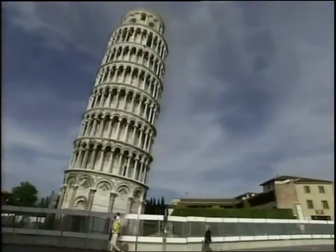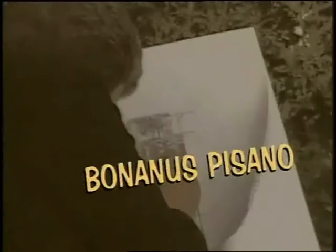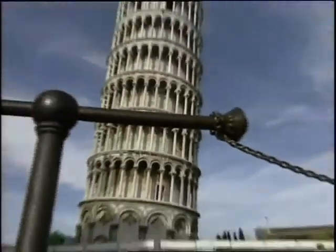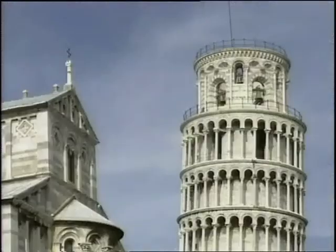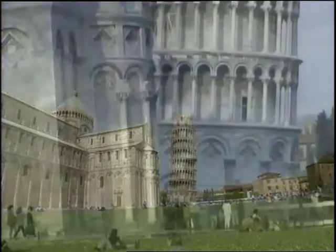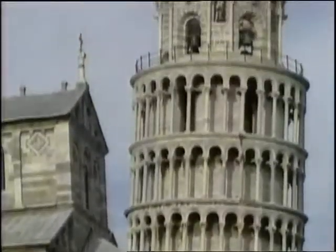The tower was originally designed by Bananas Pizza Nose. No, that's Bananas Pisano. He designed the tower to be a staggering 328 feet high. Construction was stopped at only 179 feet to keep the tower from leaning all the way over. The construction workers kept sliding off the top. If they hadn't quit, it would have been an arch. And who wants to see the leaning arch of Pisa?